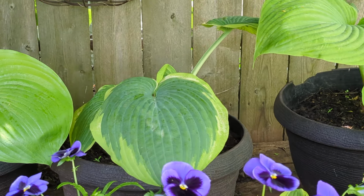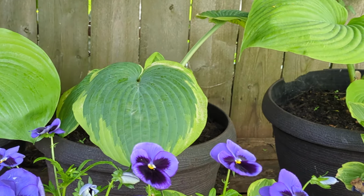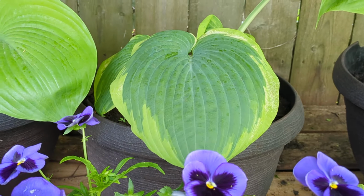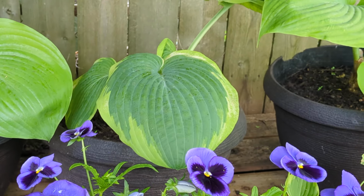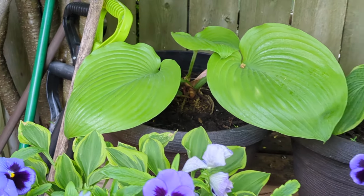This hosta, I'm not sure. It's a division I put in there. Well, actually not a division. Well, it comes from a division originally, the original piece. But that's something I dug up out of the yard and put in that container because I had another Sum and Substance, but I moved it to the back in that newer flower bed. And there's another Sum and Substance. So I'm hoping they fill in.